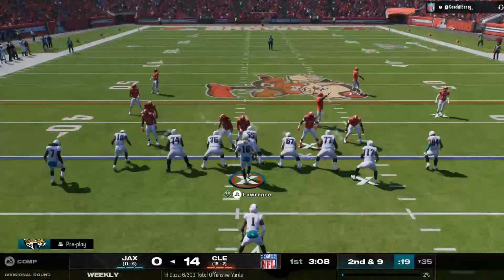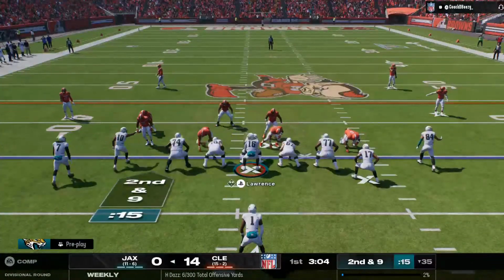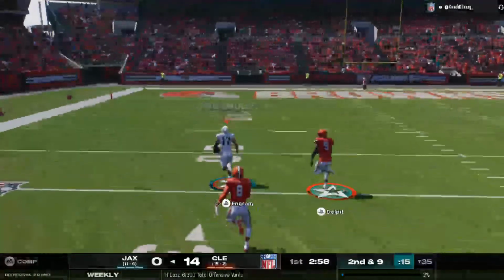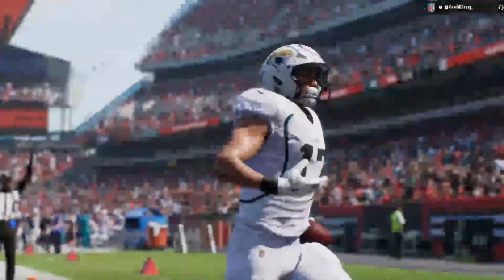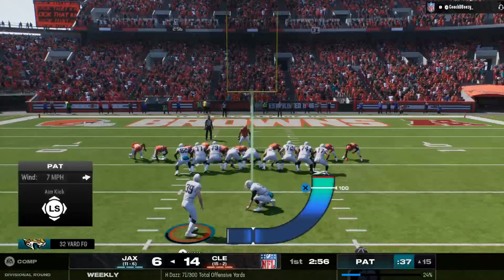Now 2nd and 9. Now Lawrence. This one into the hands of Ingram downfield. Look at the big man rumble. Touchdown, Jaguars. To try to stem that tide, and that certainly qualifies. A big play to get him in the end zone.